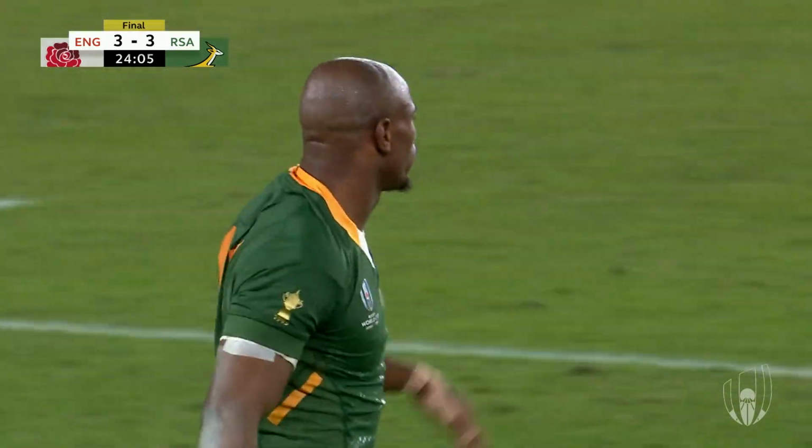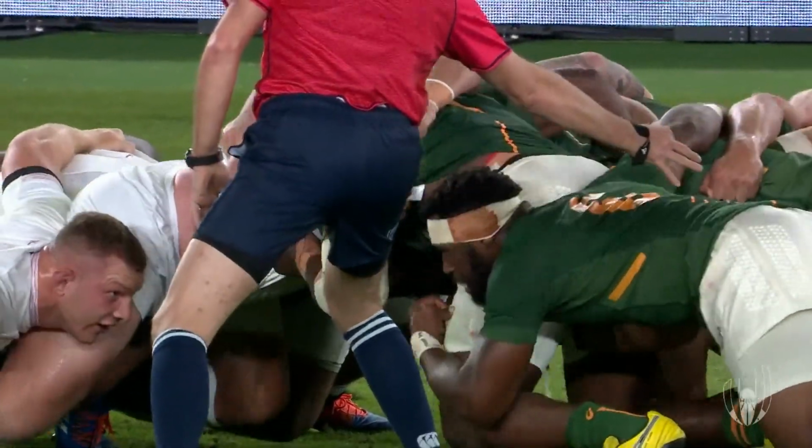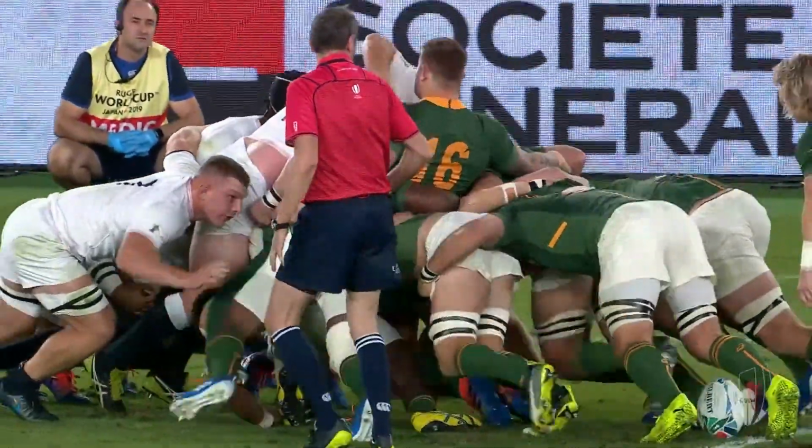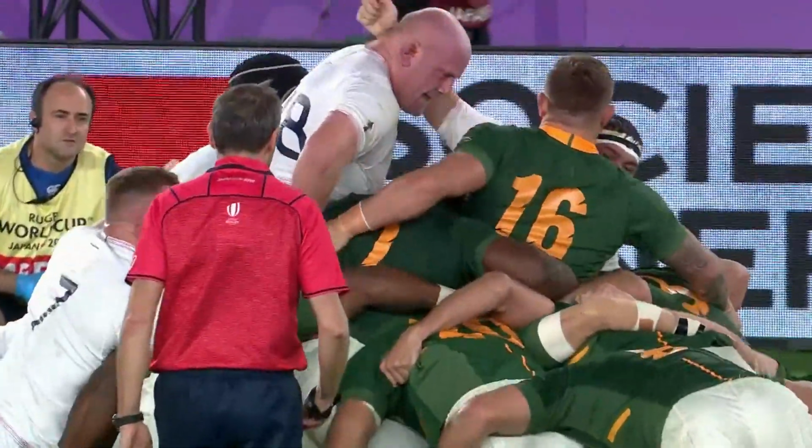Penalty, South Africa. Just watch Dan Cole, he goes aerial. So much pressure on this side, number 18 for England. Just the power, Marx pops up. There he goes.